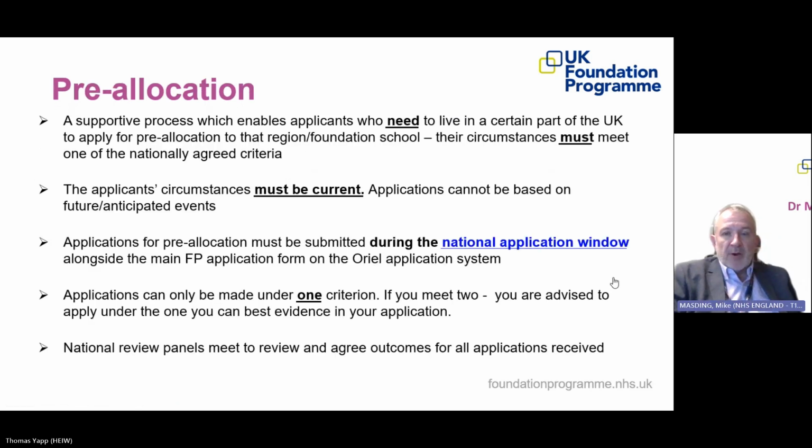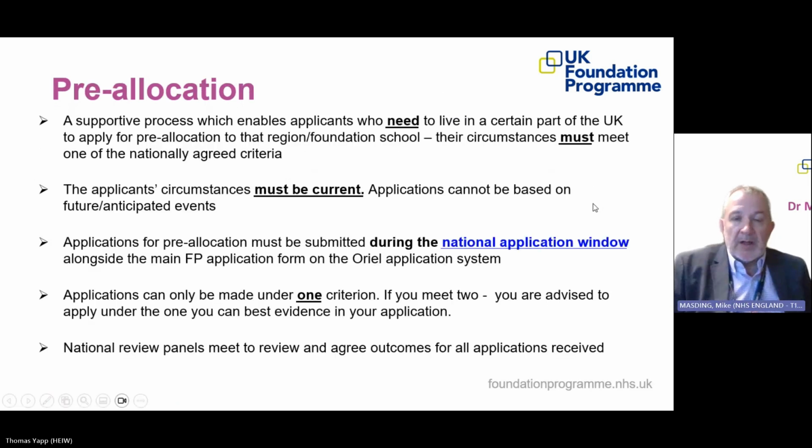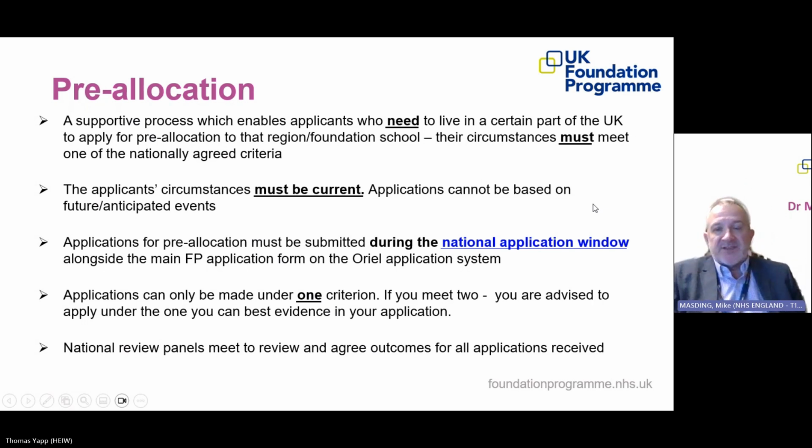So what is pre-allocation all about? Well, it's an effort to support applicants to the foundation programme who have a particular need to be in a geographical location in the UK. Now, I really emphasise the word need, who must be in a certain place for certain reasons. And in a few minutes, Tom will go through all the different criteria.